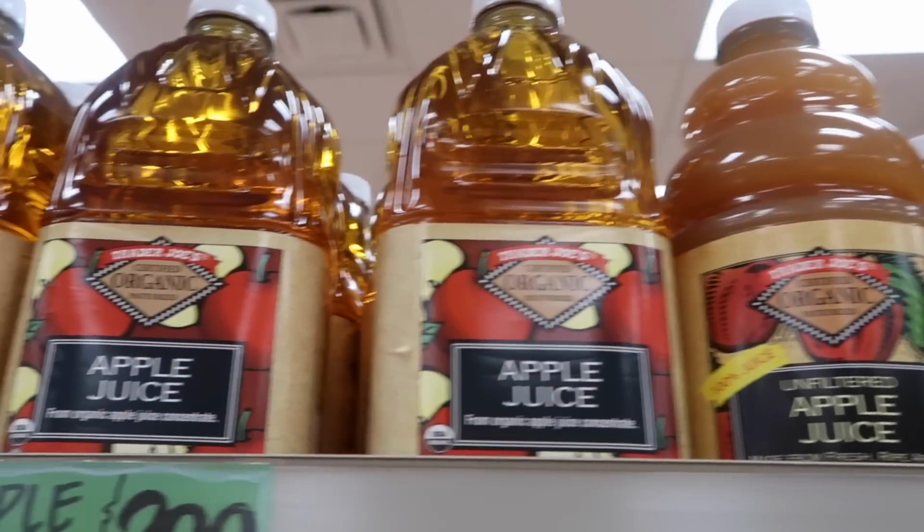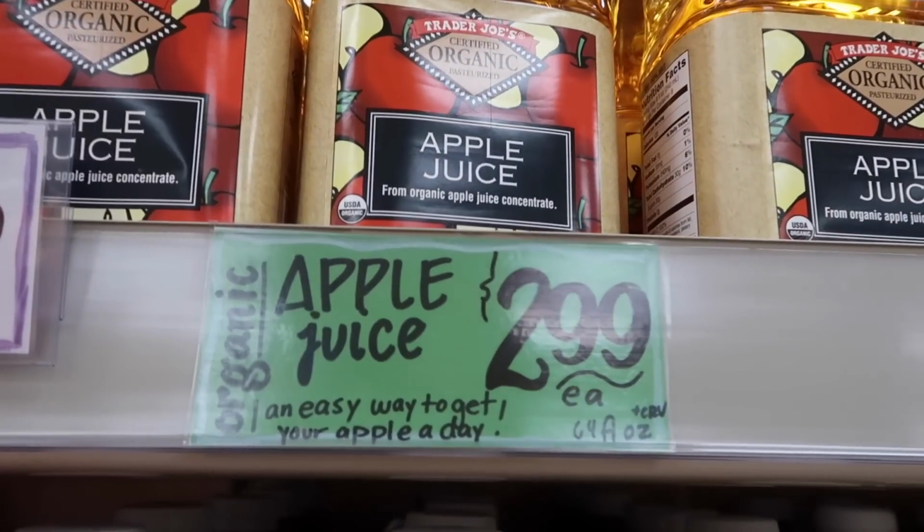Then you got your apple juices. You have the unfiltered apple juice and the regular organic apple juice.